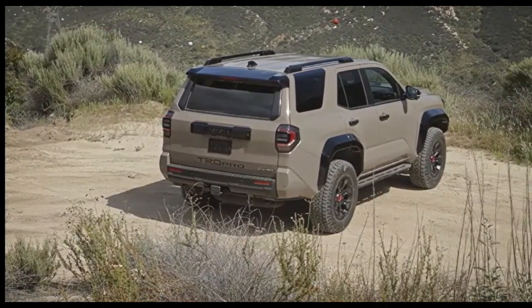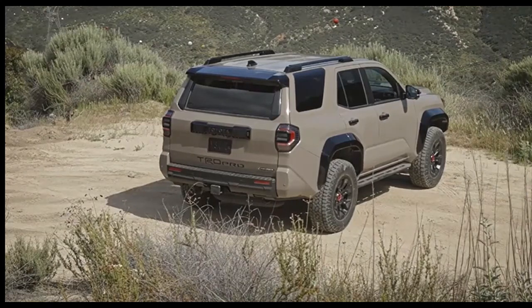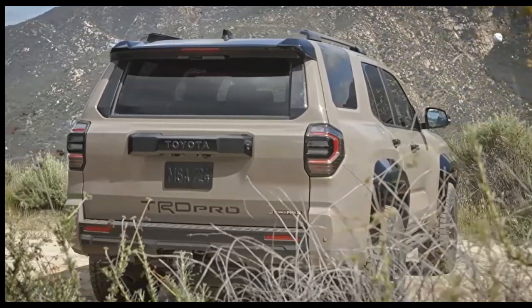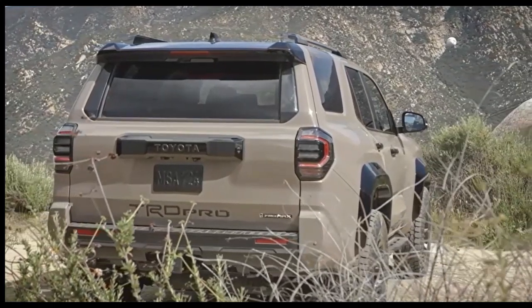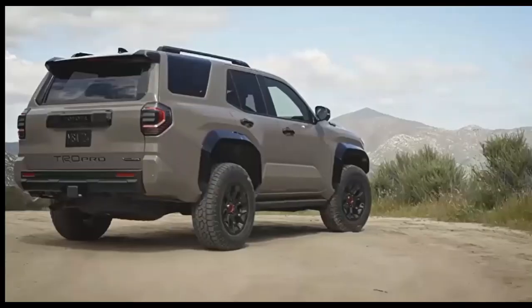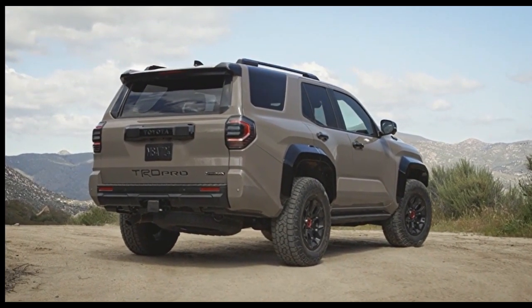The first ever platinum premium grade now offered. And the available 14-inch touchscreen display. The latest Toyota audio multimedia. And the Toyota Safety Sense 3.0 standard on all the models. Now, this is going to be on sale in the fall of 2024.